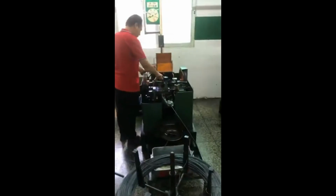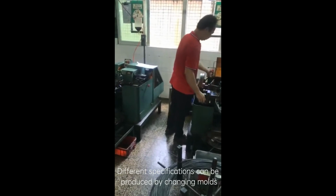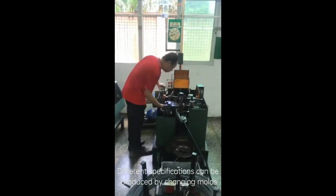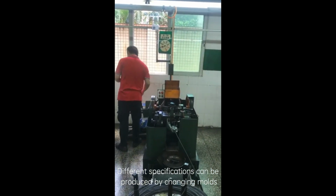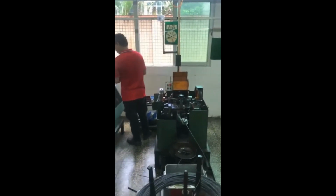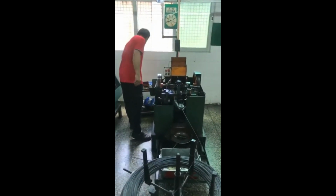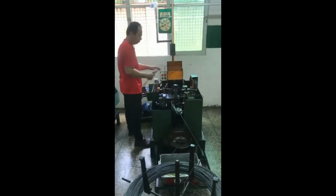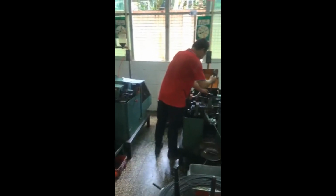Then we set the machine parameters for the new spec. Every time we produce a new spec, the engineer needs to set the machine parameters and prepare a new mold. It takes at least 10 days. Setting up the machine is very fast actually, but we need to prepare the mold. The mold is necessary for every new product. Okay, it seems they really take it seriously.